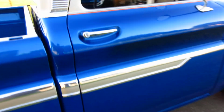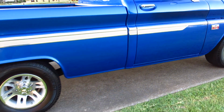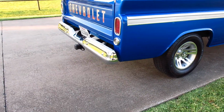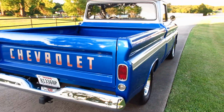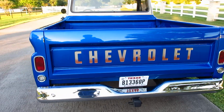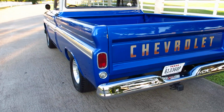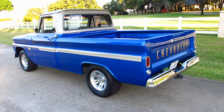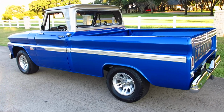And the beauty of it all is it's a well sorted truck. You can get in it and drive it anywhere you want to go. You can drive it to a car show. You can drive it to work. The exhaust has mufflers on it. It's certainly not loud, but you can tell it's a 60s V8 sound.